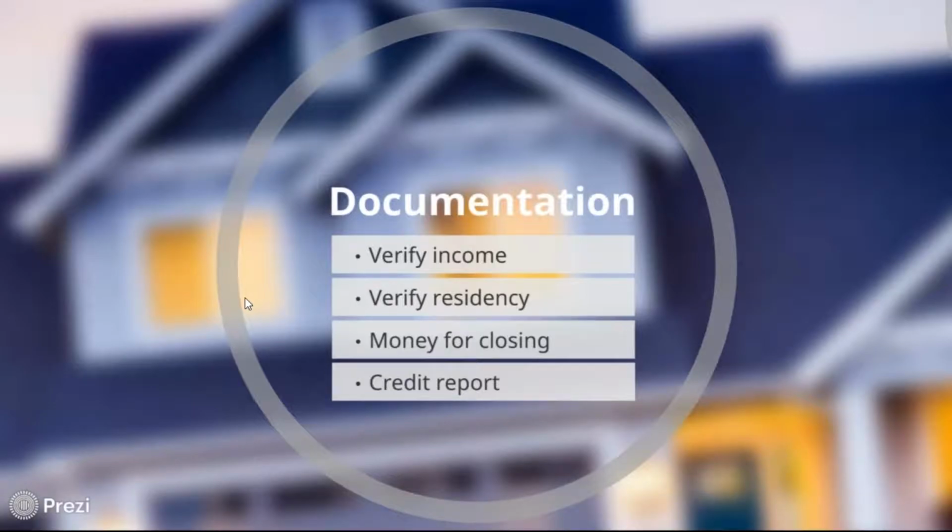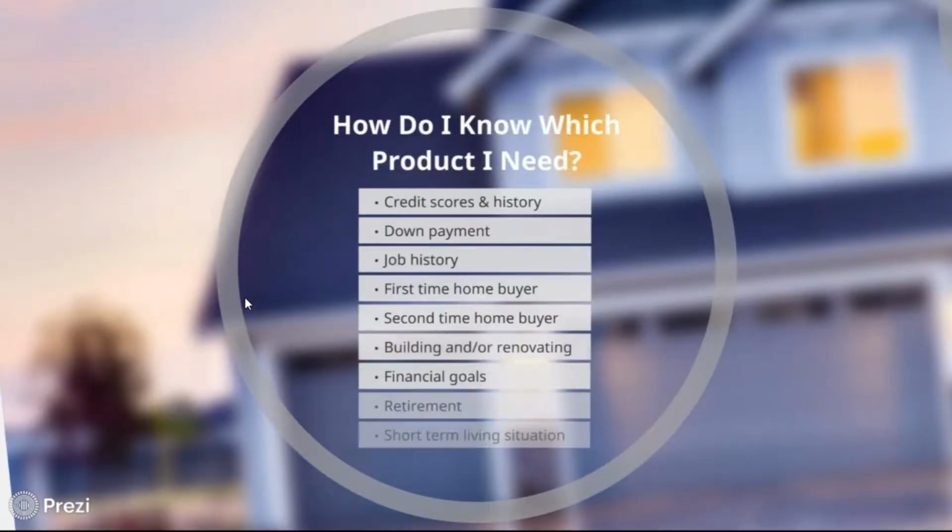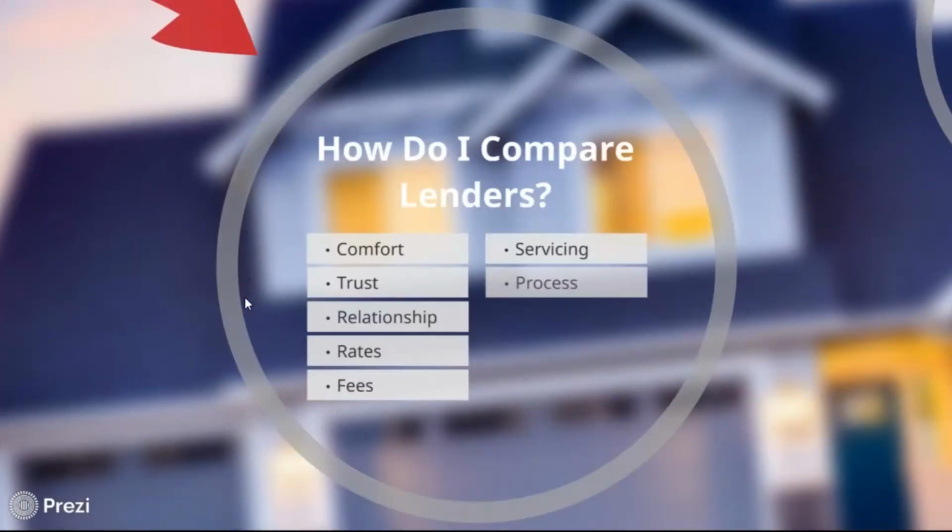Just like what we've got, we're going to go to the next screen. Just like what we've got on this process, whoops, other way.